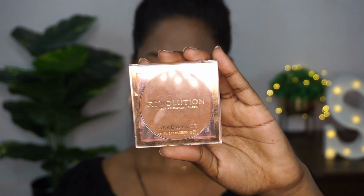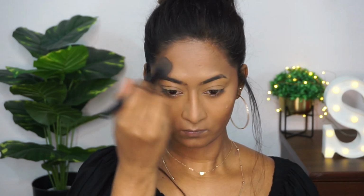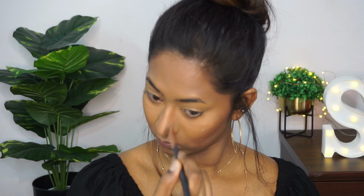Now to bronze up my face and to add a bit of warmth and color, I'm taking this Revolution blotting powder in the shade Dark, which is a very beautiful bronzer product on me. So I'm just applying that on the perimeters of my face, not really sculpting my face, just adding some warmth on the cheek, on my forehead, on my jawline, and then I'm gonna switch up to a blending brush to slightly define the sides of my nose as well. And I also added the same blotting powder onto the crease to add a bit of definition to my eyes as well.